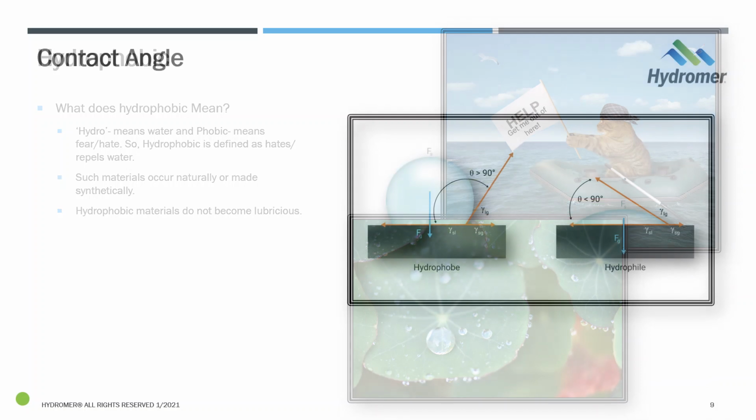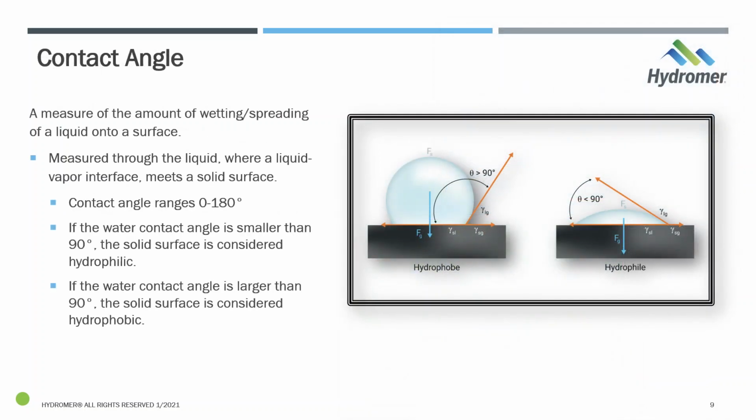So our next slide, contact angle. Contact angle is really important when we are deciding if it's hydrophobic or hydrophilic. It's basically a measure of the amount of wetting and spreading of liquid onto a surface, measured through the liquid where a liquid vapor interface meets a solid surface, forgive me. The contact angle ranges from 0 to 180 degrees. If the contact angle is smaller than 90 degrees, the solid surface is considered hydrophilic, and if the contact angle is larger than 90, the solid surface is considered hydrophobic.